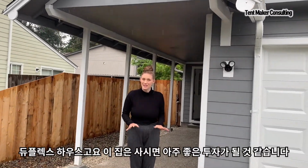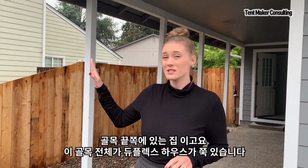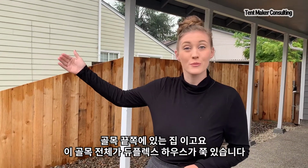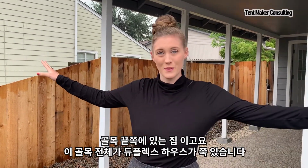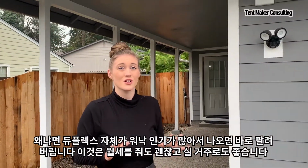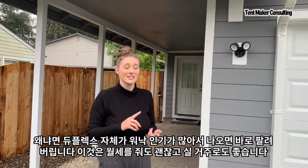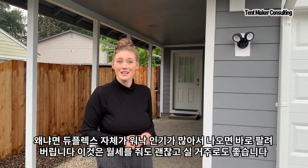We are at a duplex. This one is a very, very good investment. It's close to everything. It's right off of a main road, but tucked away in an alley. There are other duplexes along this alleyway as well, but this one is a great investment because duplexes are so hot. They're easy to rent out as soon as you buy it, as long as it's fixed up, and you can live in it as well.